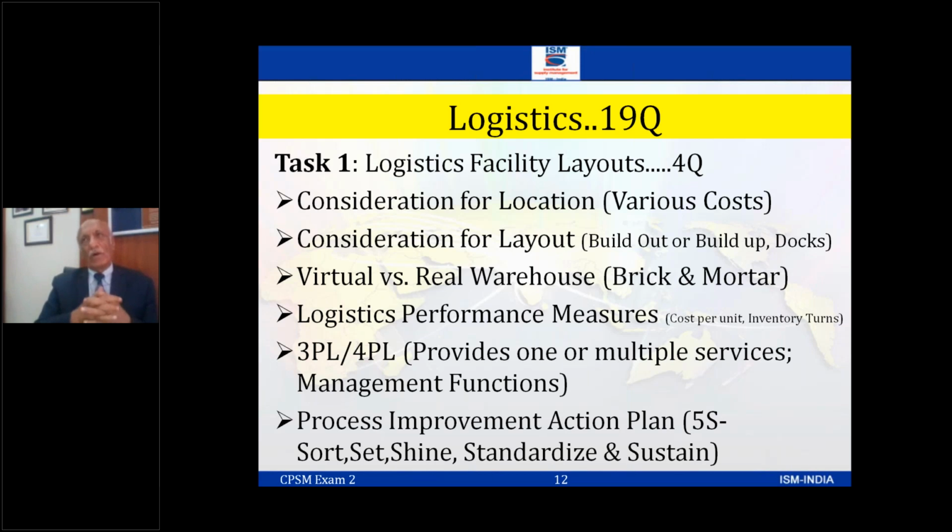Then comes the docks. Should I have a single dock? Should I have a double dock? Single dock means the same place is used for receiving and shipping. Double means one is for receiving, one is for shipping. I think it's again very clear. Single I will use when I have a small company, and double I will use when my company is much bigger.